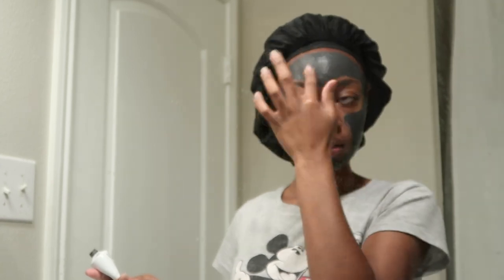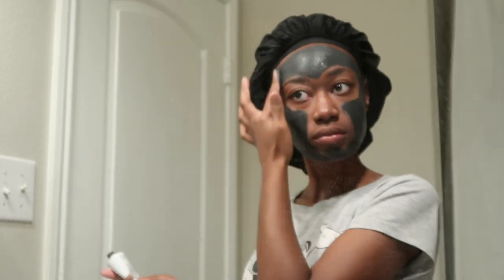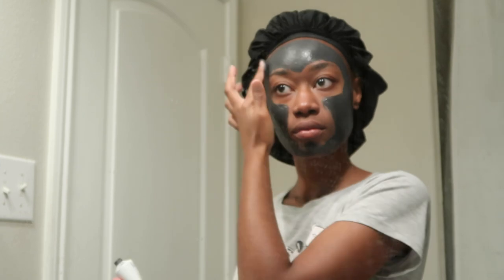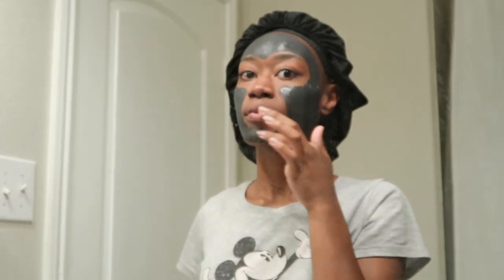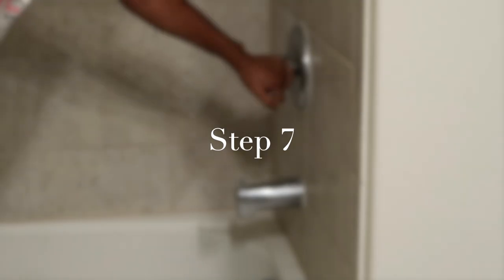And while I am leaving it on my face for those 10 minutes, I will be in the shower and I will go ahead and take me a shower. Now definitely be careful when you rinse the mask off because it can get very messy and there will be black water everywhere. So just try to take precaution of that.